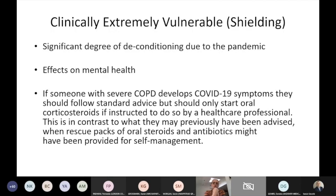The clinically extremely vulnerable patients, well, at the beginning of COVID they were called the shielding patients. I've alluded to the fact they've got lots of deconditioning and its effects on mental health. For me, I'm just going to go into whether or not we use oral steroids and antibiotics. There was some discussion at the beginning of COVID about whether we start oral steroids, but only if instructed by the healthcare professionals. So it's very much in contrast to what they might previously be advised if they have COPD and COVID.